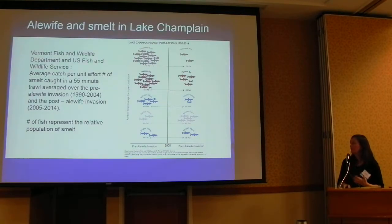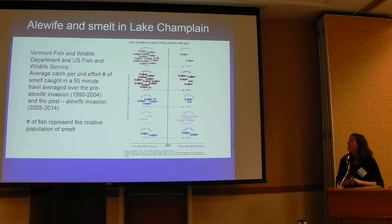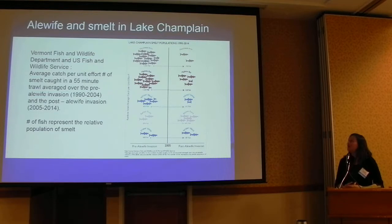And due to some really great work by Vermont Department of Fish and Wildlife and U.S. Fish and Wildlife Service, we've started to look at the dynamics between smelt and alewife in Lake Champlain. And unfortunately, now that we've had them in the lake for over a decade, we're starting to see shifts in the smelt population. So they're directly competing with smelt. Smelt was probably the preferred meal choice of the salmonids in Lake Champlain. Now, because alewife are so abundant, salmonids are eating the alewife in greater numbers.